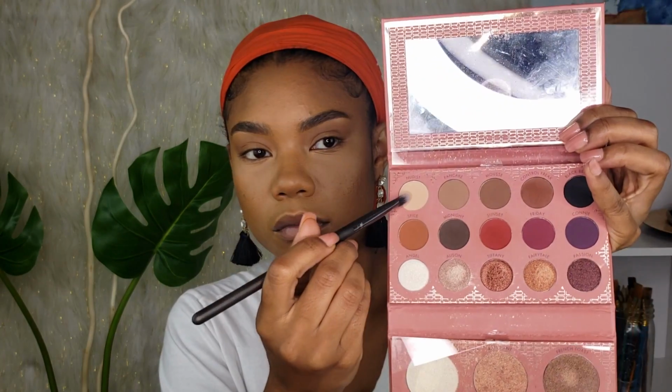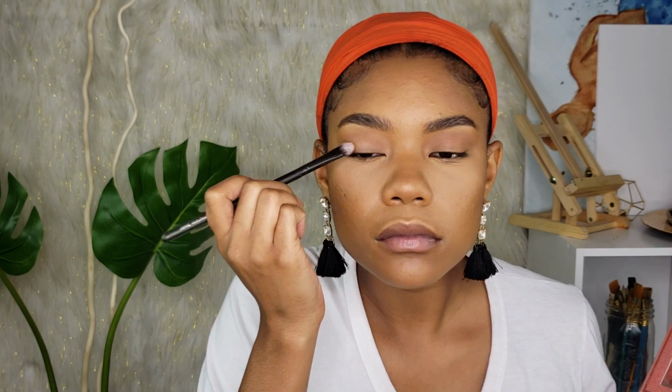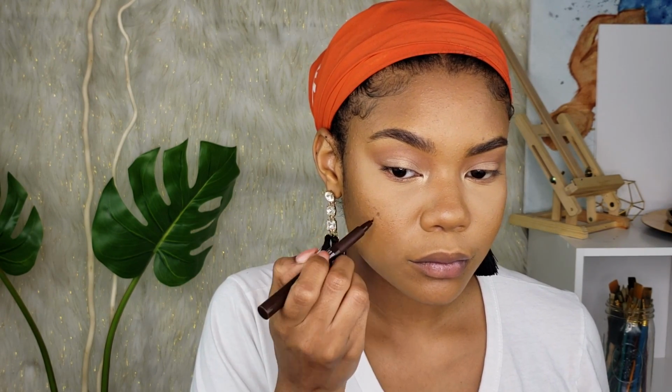With this white matte shade, I'm kind of going to cut the crease, but just not as dramatic as if you use like a cream concealer. And then I'm going to go over that same color with a shimmery color, making sure to go in and tidy up the crease in between steps. And taking that same crease color, I'm going to go in and blend out the colors on my bottom lash line, and that just kind of ties the whole look together.